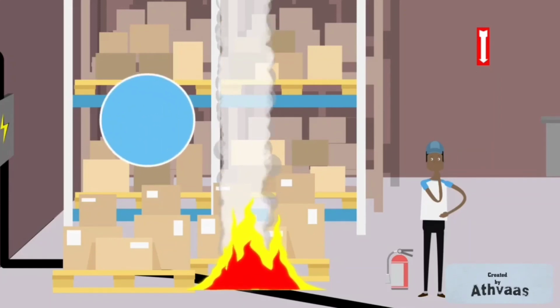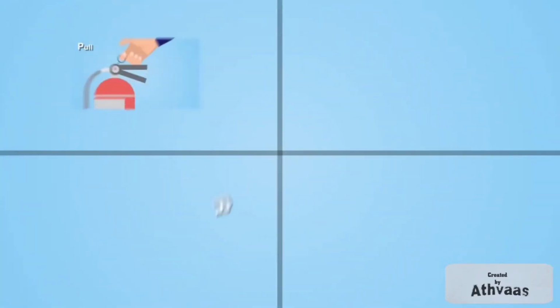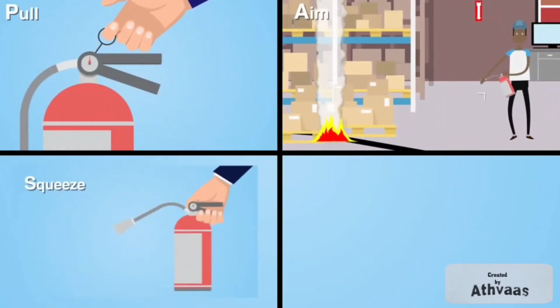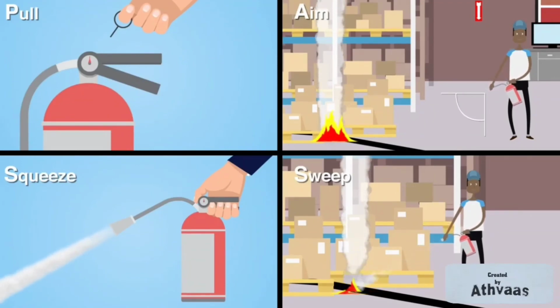Always remember that smoke generated from the fire can be harmful and even fatal. Never attempt to extinguish a fire unless it is safe to do so. Now to recap the P.A.S.S 4-step procedure. P is for pull the pin. A is for aim the nozzle. The first S is for squeeze the lever. And the second S is for sweep.